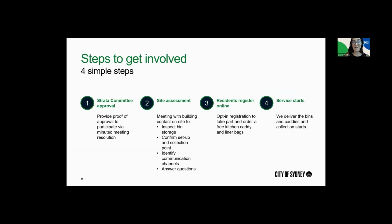So I'm hoping you're now wondering how to get involved. The first step is to obtain strata commitment through a minuted meeting resolution, and we do have a template that we can provide to assist with that. Once we receive this, we coordinate a site assessment with the building contact, just to double check that your building has the infrastructure to support the service, such as taps for bin washing and extra space to handle the maroon lidded bin. We also use this time to confirm the final details and answer any questions that you have. We then provide your building with promotional materials to prompt residents to register for the service and receive their free kitchen caddy. And finally, we'll deliver the bins and caddies and begin the collection.